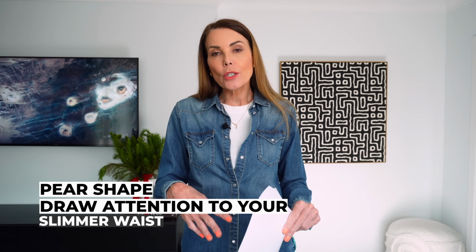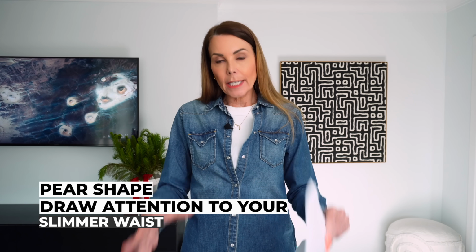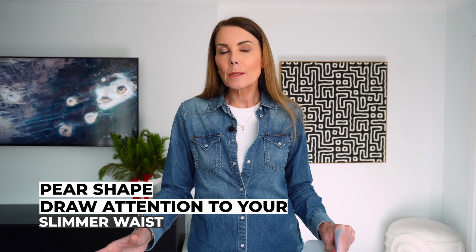If you're a classic pear-shaped, what you do want to do is the opposite, and that is draw attention to your slimmer waist. Now, steer clear of the super baggy styles because they will tend to make you potentially look a little fuller around your hips and butt than you actually are. So what I would suggest is opting for a mid-rise jean that does nip you in at the waist but gives you a little bit of room around your hips and thighs. So a boyfriend style jean that's not too oversized is a perfect option for you.